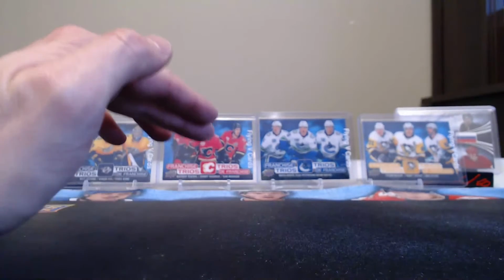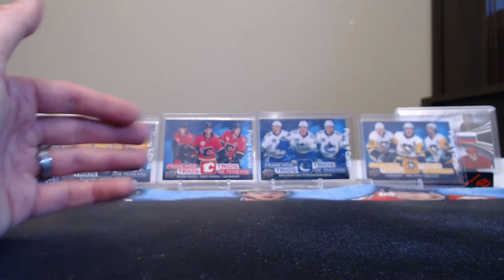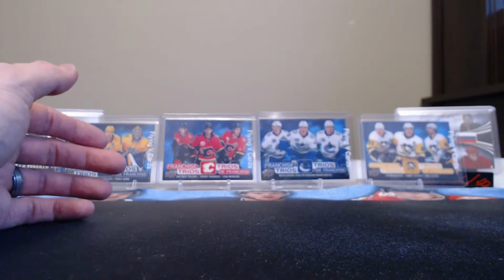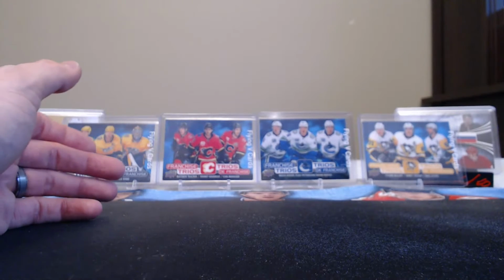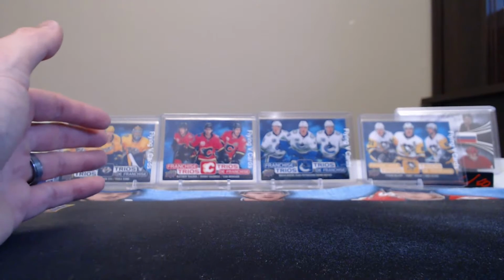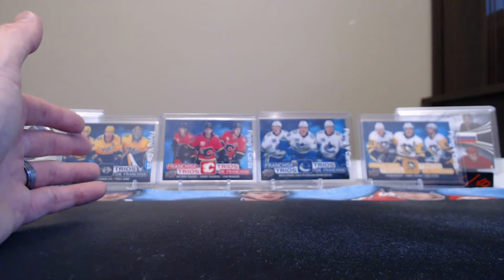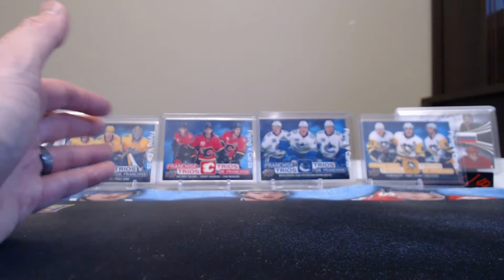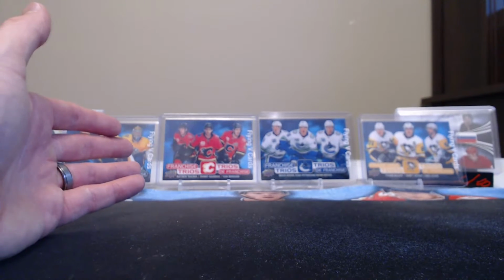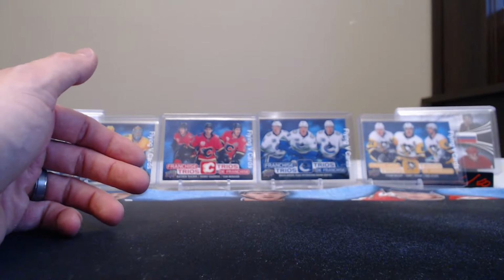Just so you know, all these cases are coming out of the same case, so that hopefully increases the odds of us seeing some redemptions. From what I've heard from other people, on roughly a case of 12 boxes, they saw about 3 redemptions. I'm not sure if that's standard. So you're looking at about 1 per 4 boxes. We've opened 4. We haven't hit. So hopefully the next one should have a redemption in it, if we're keeping odds the same.